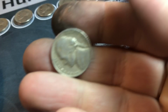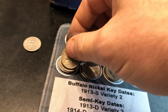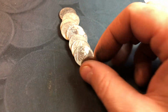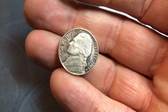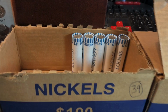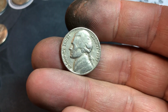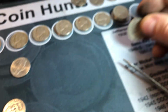Roll 42, and yet another 40s nickel. Holy cow. 1940 Philadelphia. Same roll, and this fantastic nickel box is going to produce a proof coin. Check that out. 2003 S. Can't get mad at that. Roll 45. Could it be 2 in the same box? We've got another 1955 here. But that one's a Denver.